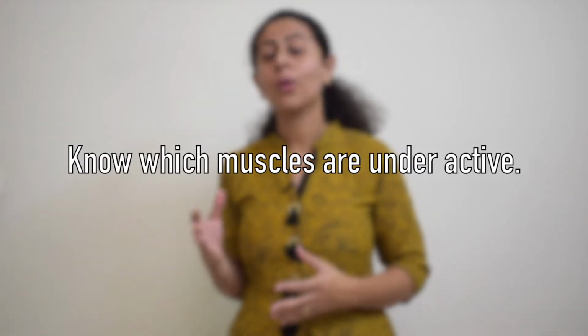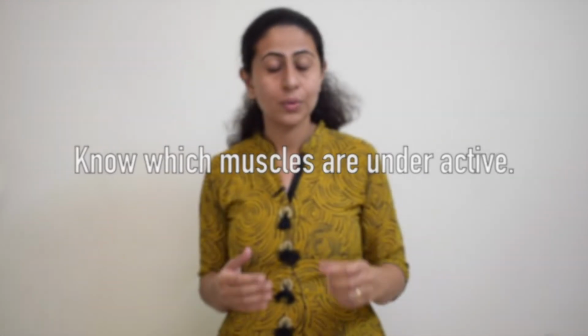Now, in order to reduce, or I'll say manage this problem of synkinesis, the first step a patient should do is to understand what all muscles are underactive, which means which muscles are weak and are not performing to the fullest.